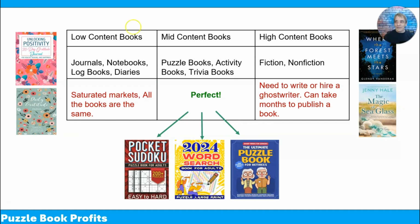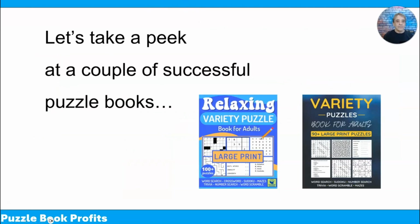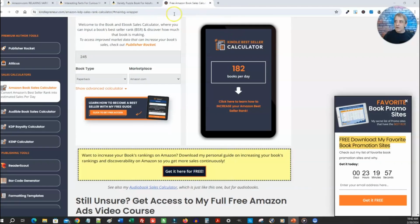But in the middle is the sweet spot, mid-content. Puzzle books, of course, activity books, which are puzzle books with different kinds of puzzles put together, and trivia books. It's the perfect place to be in the publishing world right now. And I've been waiting for this moment. Let's take a peek at a couple of successful puzzle books, and I have them in my hands. So I'm going to stop the full display of the presentation now so I can show you some things over here on my screen.